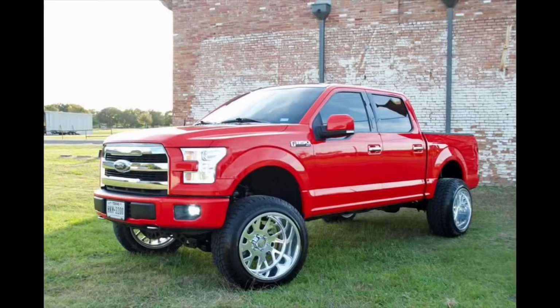While chrome died, everybody was making everything one color, no chrome, chrome delete. But now it's making a run back. And if you set it up right with a little chrome accents, chrome wheels, it actually looks very good.